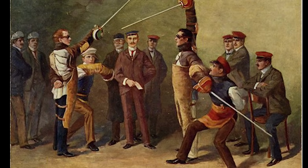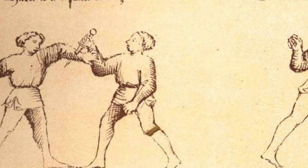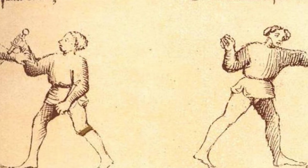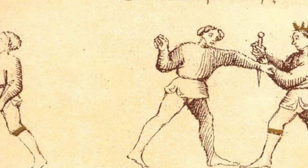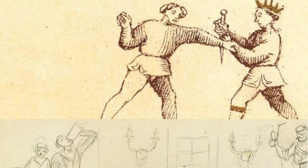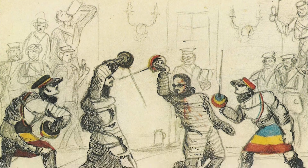If you already trained under a master, the verse triggers memory. If you didn't, it's nearly useless. And here's the problem. The masters are gone. The oral layer is gone. All we have are the cryptic lines. So modern interpreters step in. One group reads a verse and sees aggressive forward pressure.